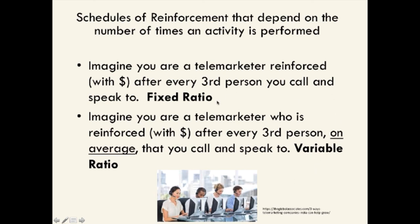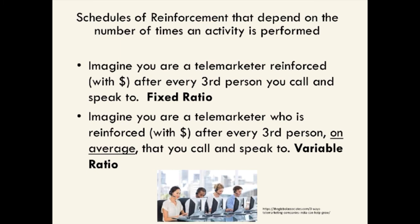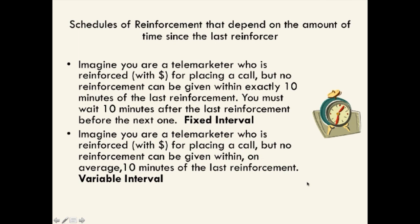If you're on a fixed ratio schedule, you know immediately when the reward ends, and so we tend to stop right away because you knew to expect that every 3 calls you would get paid. If you stop getting paid, you know exactly that this is now different and you're not going to get paid anymore, so you'll stop. With a variable ratio, you're going to persist a little longer and you're going to be what's called resistant to extinction. You're going to continue doing it longer and longer because it's just less predictable. So you don't really know that you're no longer being reinforced. That's the difference between these two: the ratio schedules encourage us to work kind of quickly and the interval schedules encourage us to take breaks.